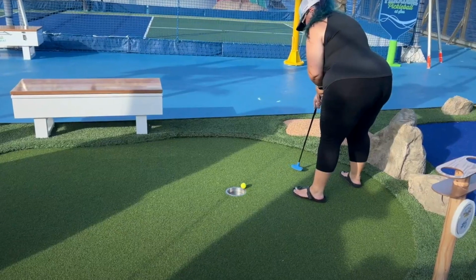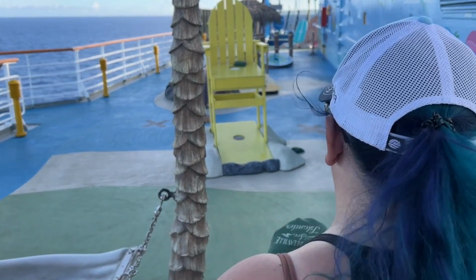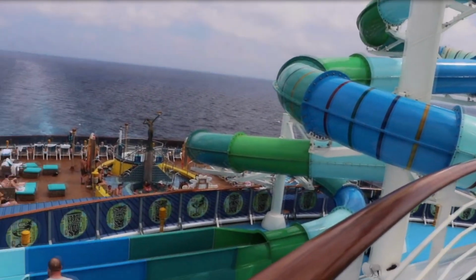Islander had many more activities to do on board. They had putt-putt, mini golf, and beanbag toss. They both had pickleball. Islander has a water slide. Paradise does not have a water slide. Both ships had plenty of different lounges where you could hang out and grab a drink, but it just felt like everything was better on Islander.